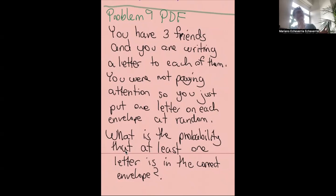Okay, the first thing you could do to solve this problem is the brute force approach, which is fine. I don't mean it as an insult. It's actually good to do it sometimes as brute force. The brute force approach would be just to list all the things that could happen and count in how many scenarios at least one friend got the right one, and in how many scenarios none of your friends got the correct letter. So try to do that. That actually takes like 3 minutes if you list them correctly.